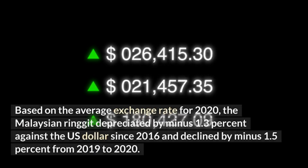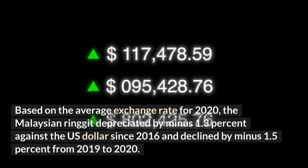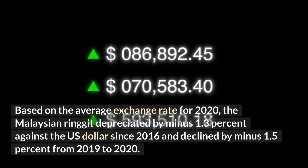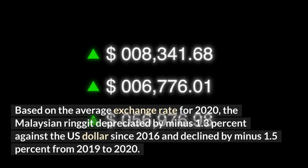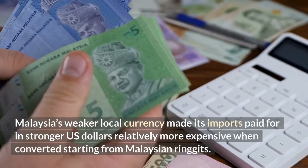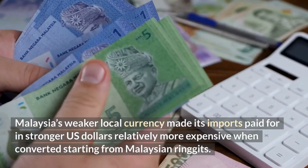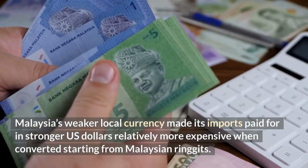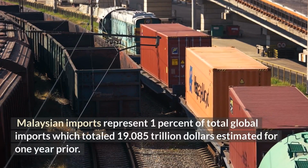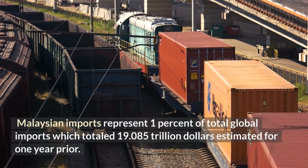Based on the average exchange rate for 2020, the Malaysian ringgit depreciated by minus 1.3% against the US dollar since 2016 and declined by minus 1.5% from 2019 to 2020. Malaysia's weaker local currency made its imports paid for in stronger US dollars relatively more expensive when converted starting from Malaysian ringgits. Malaysian imports represent 1% of total global imports, which totaled $19.085 trillion estimated for 1 year prior.